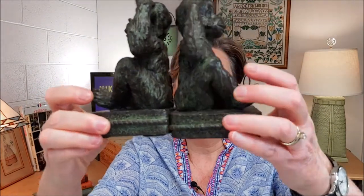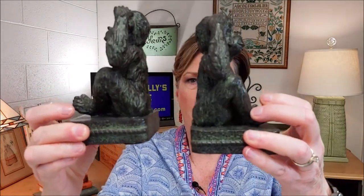I have a set of bookends here. These are monkeys. I just fell in love with these little guys. I would say they're about 5 inches tall. They're fairly weighted. Have the felt on the bottom. But this is how they would look. I love these guys. Aren't they cool?